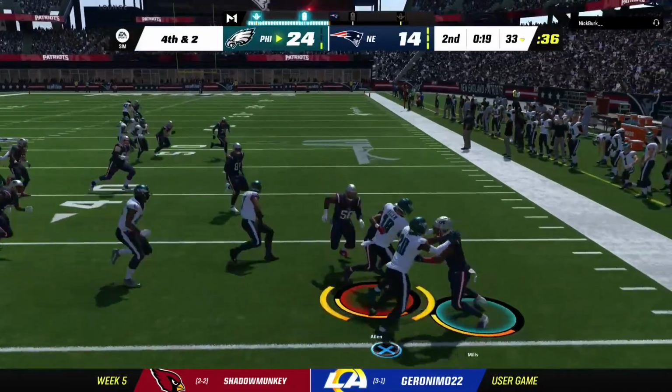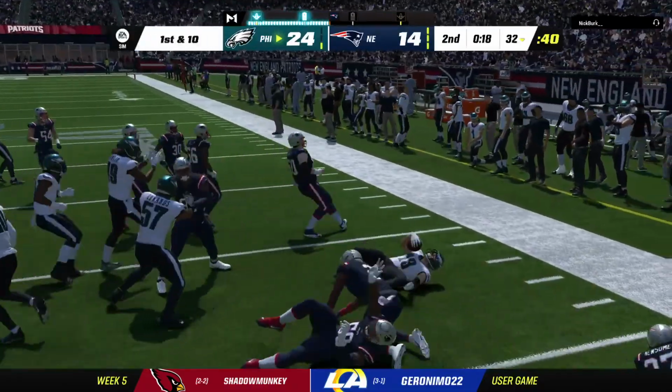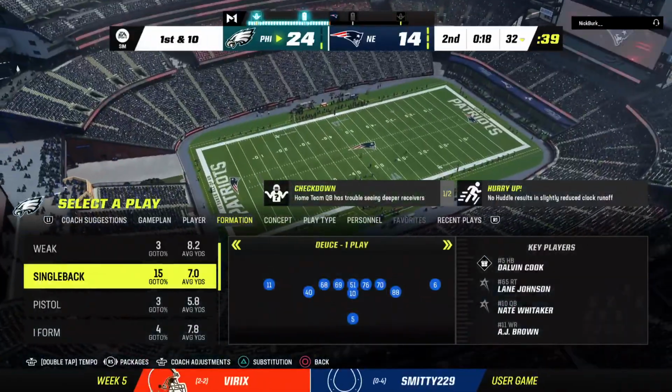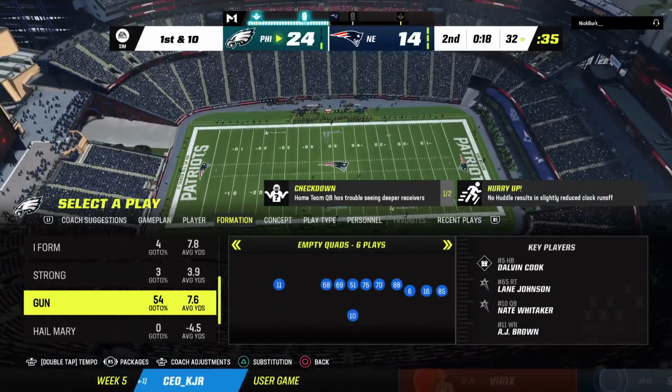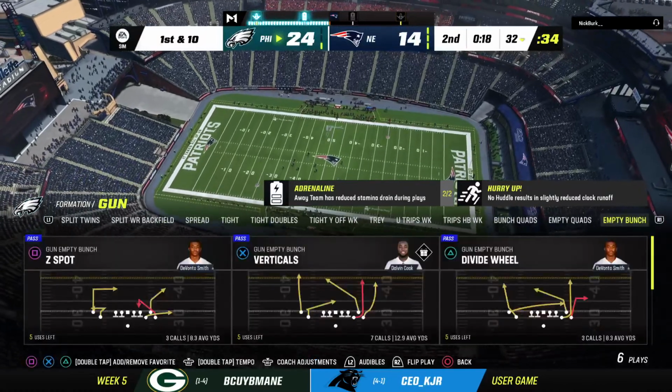Here's Allen. So a change of possession here on the punt, and control of the football switching hands with very little time remaining until the half.